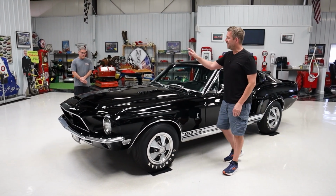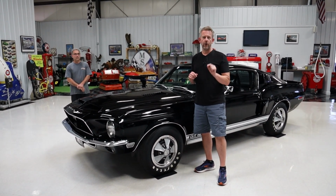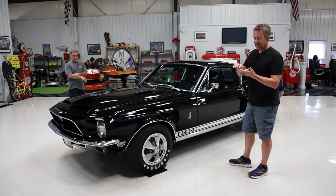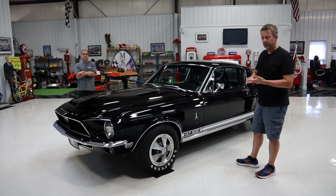And lastly, the air conditioning in this car retains most of its original parts, and it does blow ice cold. So again, that kind of wraps up what this car is. This car is documented. It has been verified and authenticated by Shelby experts. It is a super rare color.